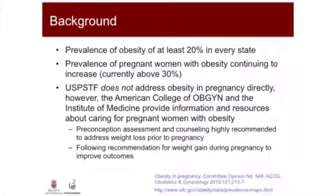But today, we're talking about obesity and pregnancy. And the U.S. Preventive Services Task Force doesn't address that directly. So we're going to use the resources from the American College of OBGYN as well as the Institute of Medicine, which provides us a lot of information about how to care for our pregnant women with obesity. The issue in pregnancy is as big a concern as it is for non-pregnant patients. There's somewhere close to 30% of women presenting in pregnancy who are also either overweight or obese.